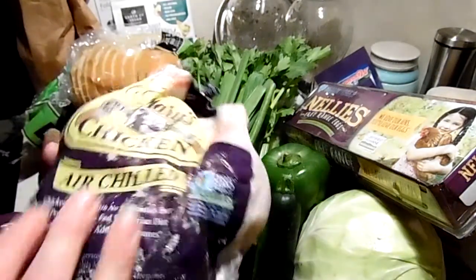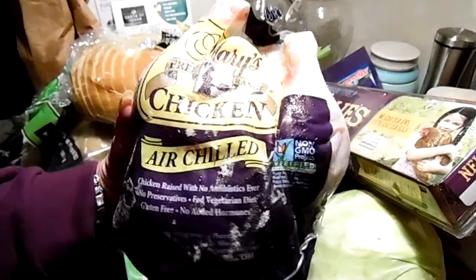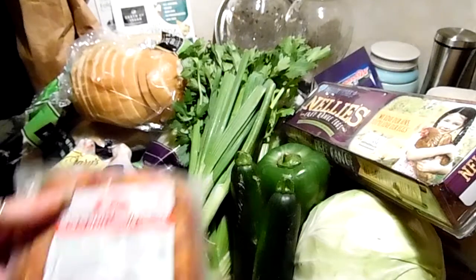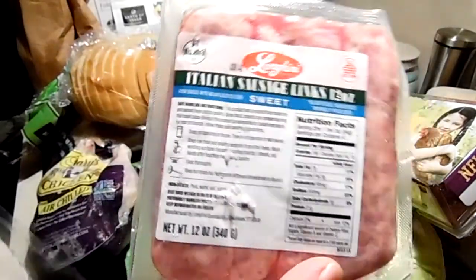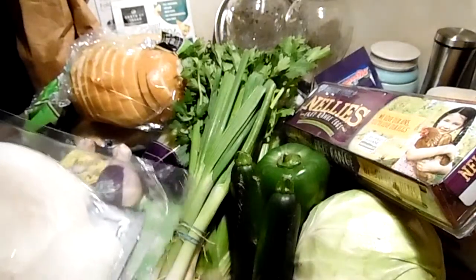I got a small chicken that looks like a Cornish hen. It's kind of funny. That will feed me and my husband. I got a package of the chorizo. I got a package of the Italian sausage because I used the last one in a pot of jambalaya.